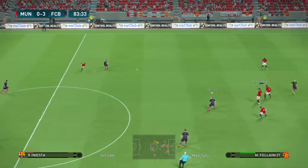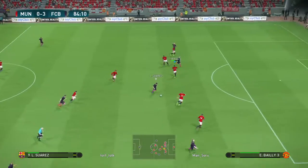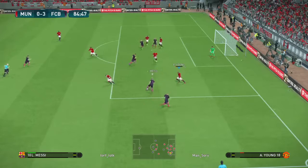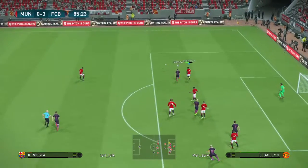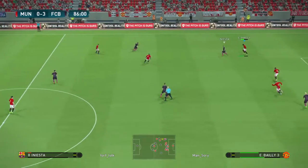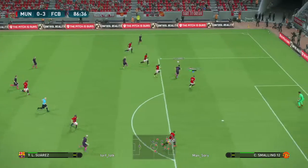Tries to dink it in. Looks to slip it through. Now the pass. Messi beats the offside trap. Messi hits it! This could fall anywhere. Spoon forward. Lobs it in gently.